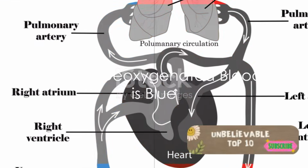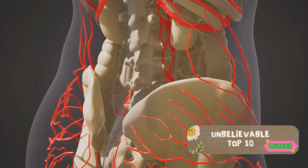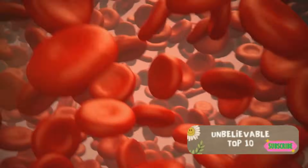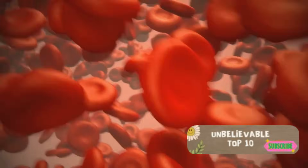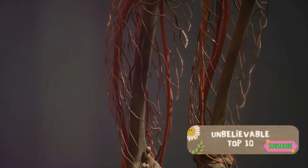Starting at number 10, we have the common belief that deoxygenated blood is blue. Now, before you start thinking you're part Smurf, let's debunk this myth. You see, the blue color you observe when you look at your veins isn't the actual color of your blood. It's more of a trick of light. To be more precise, it's a phenomenon called light scattering.